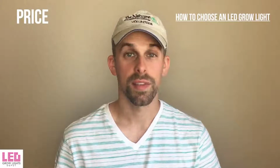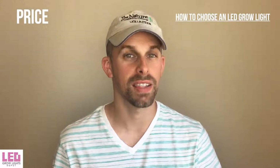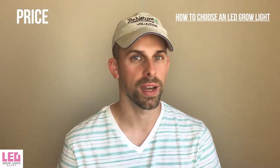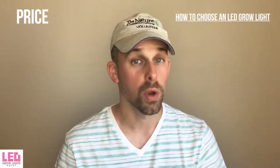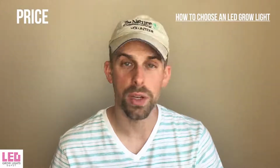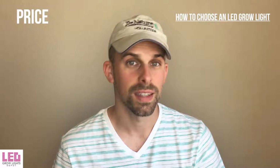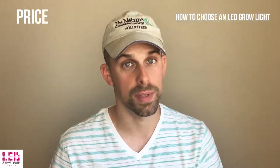Price. The cost of an LED grow light is also a consideration for most people. This is because LED grow lights can be quite expensive. However, the cost of LED grow lighting is going down and efficiency and performance are going up. A grow light can range from below $100 to above $2,000. The size, light output, and quality of parts tends to drive this discrepancy.